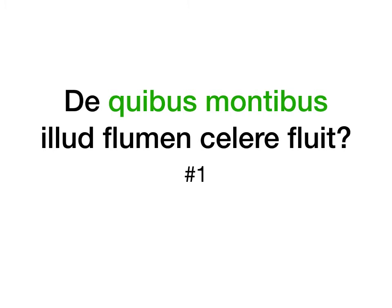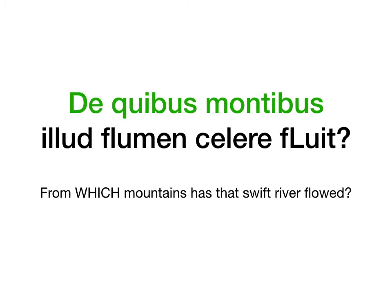De quibus montibus. This is a question. Is this quibus going to be an interrogative pronoun, like a what or who question? Or is it an interrogative adjective where we're asking about something else in the sentence? Well, I've already revealed that quibus matches the case of montibus, so I bet we're asking about those mountains. Spoiler, montibus is mountains. De can be about, but I think from is going to work here. So, from which mountains? From which mountains? Has that noun verbed.